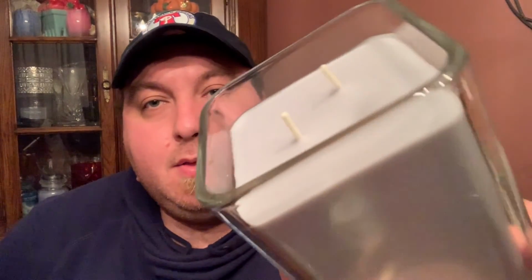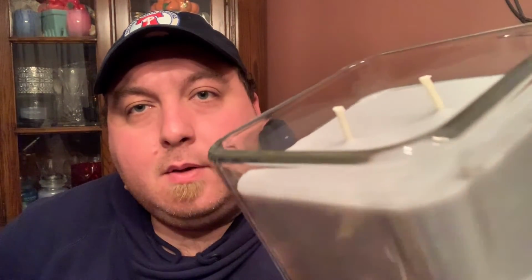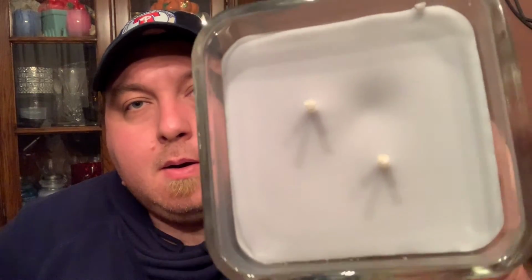I think they are. So here is what these silly wicks look like. They are thick, they're rope-like, they have a little wax coating on them. They are horrible. These are the wicks that were on all of the 3 wicks, 1 wick, and 2 wick. And now this is a 2018 pour. Okay, it's a brand new 2019 candle, 2018 pour.